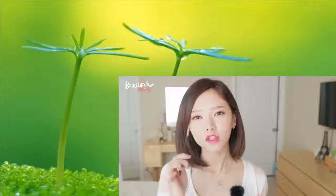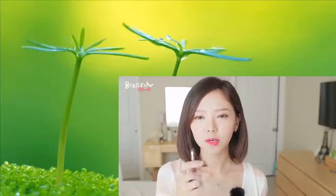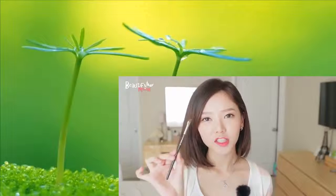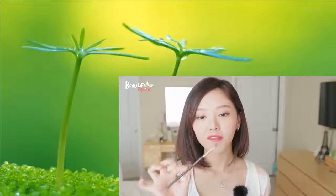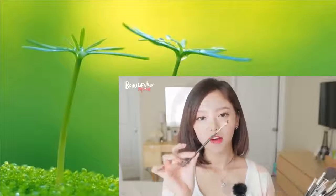But if you guys like to draw it thicker, then you could try the Sigma one, because the Sigma one is a little fatter. This is the first brush that I ever purchased, I think like 6 years ago, and it's still in perfect condition, no bristles fell out and nothing's coming apart.